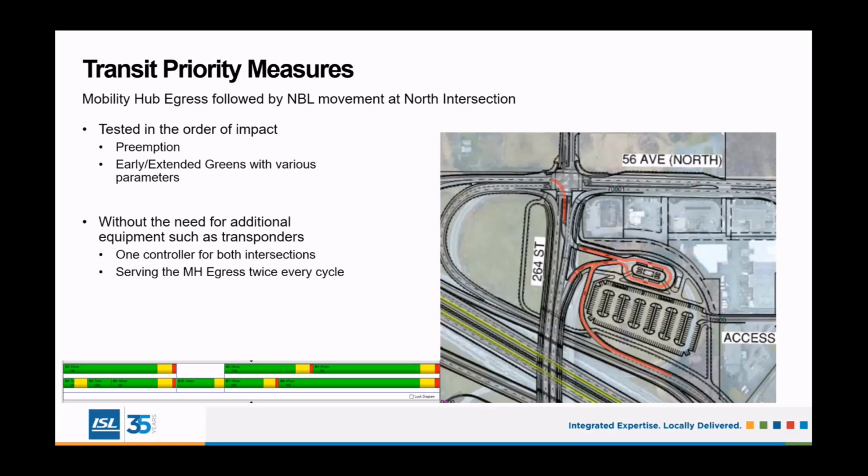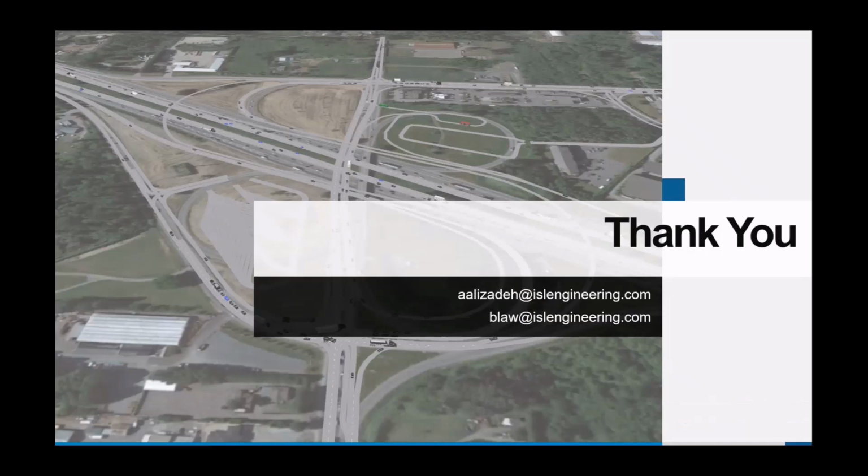This was by no means scientific. It was just our hands-on experience with VISIM and how we use it day to day. And yeah, that's about it. That's all I had for this.